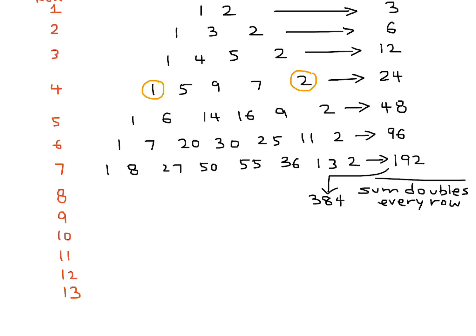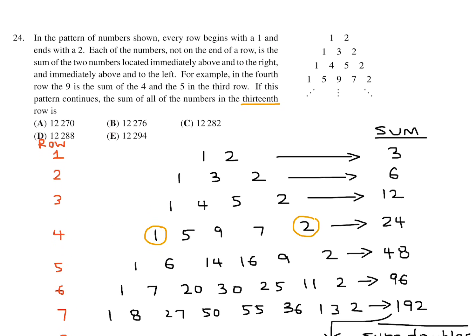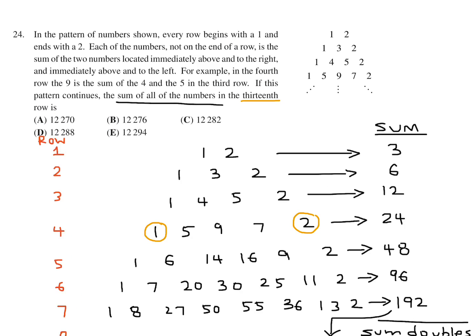The sum of the 9th row will be double that, which is 768. 10th row will be 1536. 11th row will be 3072. 12th row will be 6144. And finally, the 13th row will be 12,288. That will be the sum of all the numbers in the 13th row. And I think that's what they're asking. Yeah, sum of all the numbers in the 13th row. So 12,288. So 24 is D.